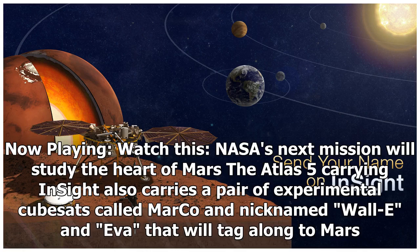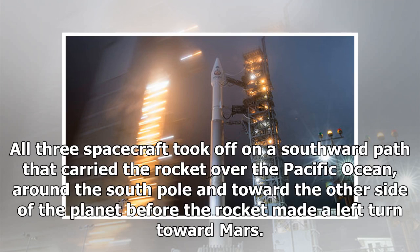The Atlas V carrying InSight also carries a pair of experimental CubeSats called MarCO, nicknamed Wall-E and Eva, that will tag along to Mars. All three spacecraft took off on a southward path that carried the rocket over the Pacific Ocean, around the South Pole and toward the other side of the planet before the rocket made a left turn toward Mars.